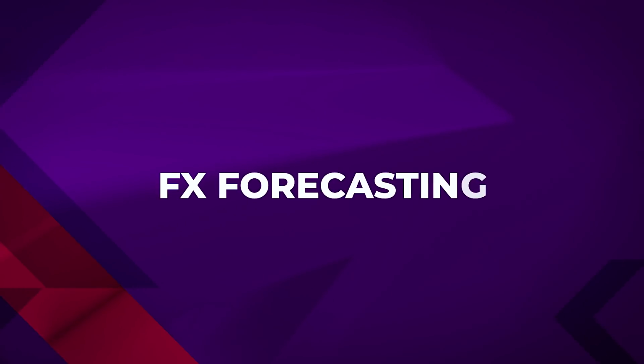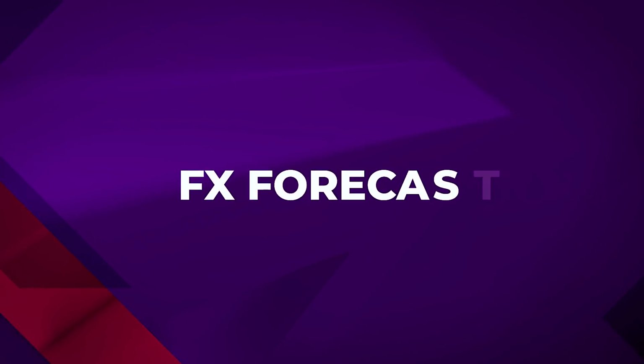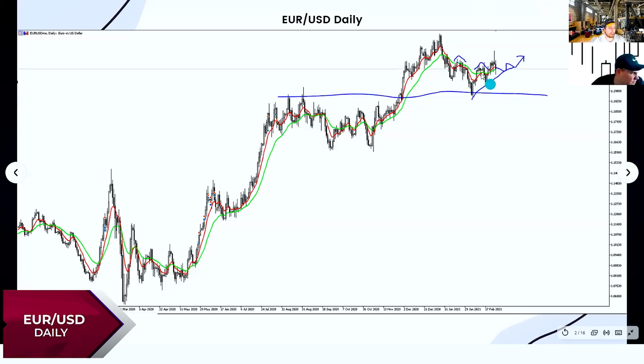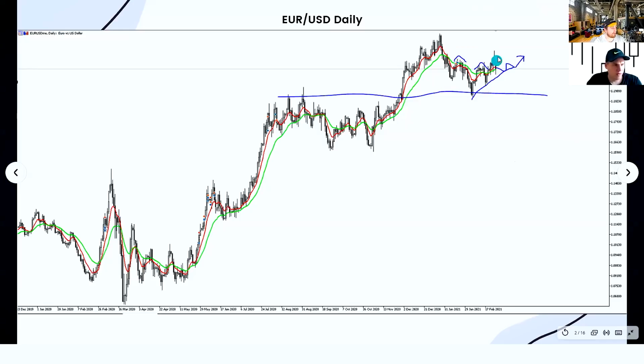FX forecasting. Let's go. So euro US dollar, I was actually wrong on this one. Last week I predicted that it was going to be the turning point to go to the downside, which was this point here, which it kind of did do for a day, and then it did me in, and my forecast was wrong. This one, hands up, I got one wrong. I'm quite happy that I've got one wrong. I've been pretty hot on the ball on most pairs every single week, so not going to complain.